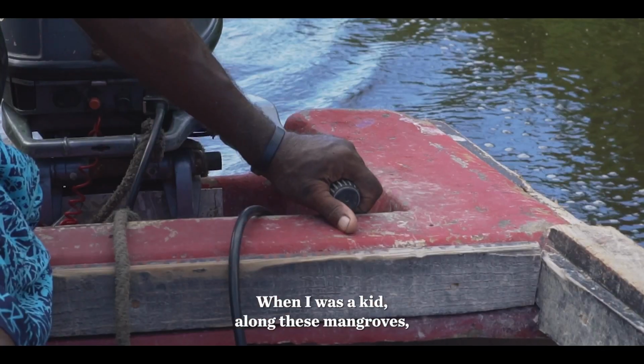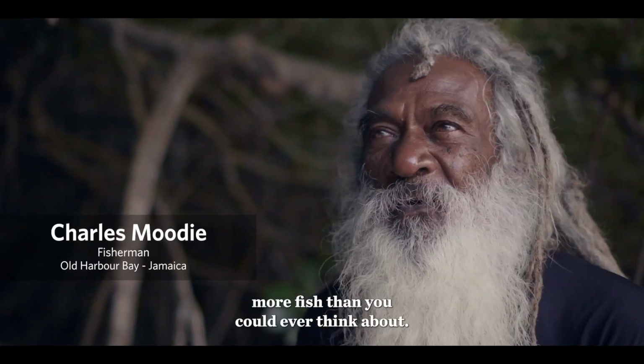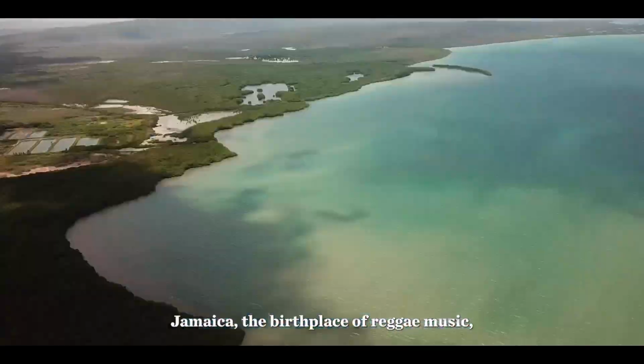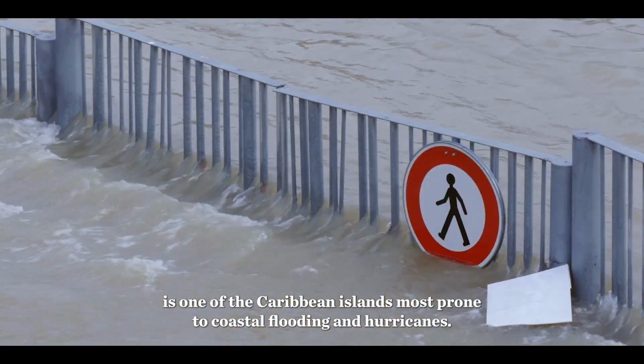When I was a kid, along these mangroves, there were a lot of fish. More fish than you could ever think about. Jamaica, the birthplace of reggae music, is one of the Caribbean islands most prone to coastal flooding and hurricanes.